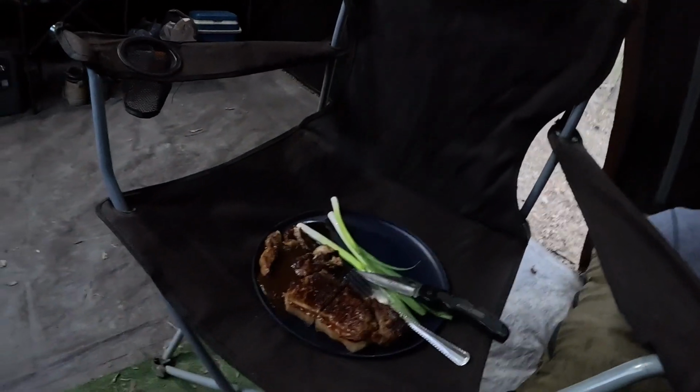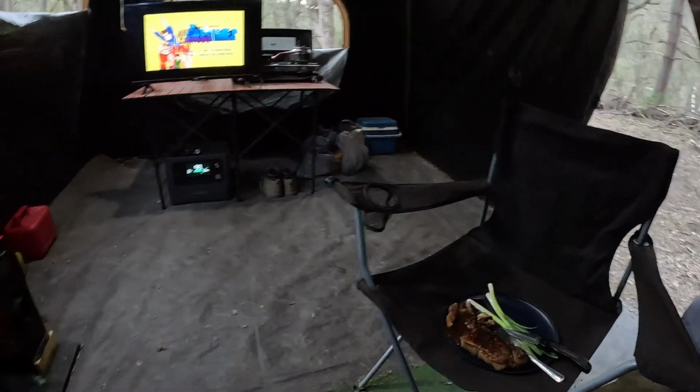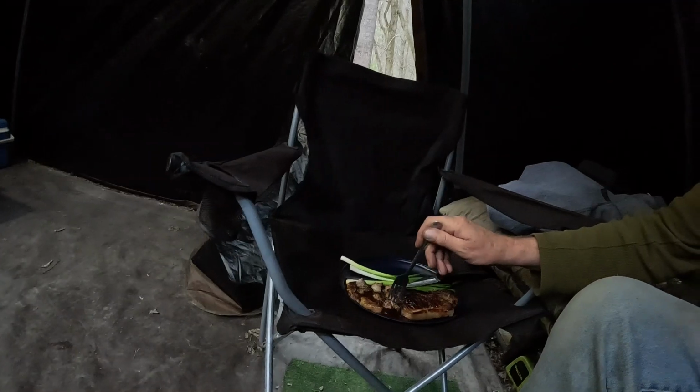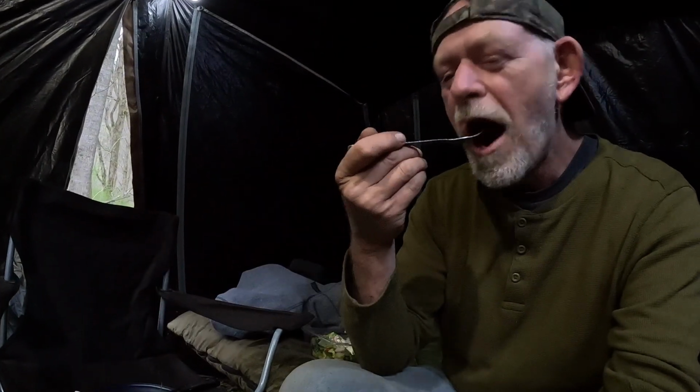It just melts. Oh man, that's really good. It just melts in your mouth. Just melts. That is really good. Okay, that's exactly what we wanted to see right there, wasn't it? See that A1 on there? Look at that. Oh, let's get a little more. I can live with that.